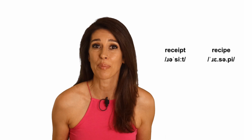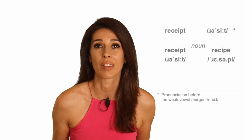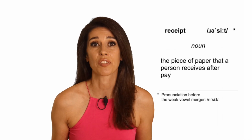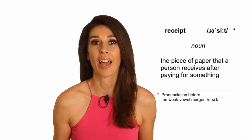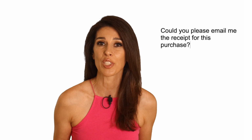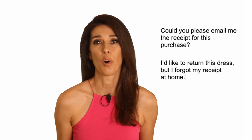These words also give many people a hard time because they look similar at first glance. But as you've probably guessed by now, they have a different meaning and are also pronounced differently. Receipt is the piece of paper that a person receives after paying for something. For example, when you go grocery shopping, the cashier gives you your receipt after you pay. You can say, "Could you please email me the receipt for this purchase?" Or, "I'd like to return this dress, but I forgot my receipt at home."